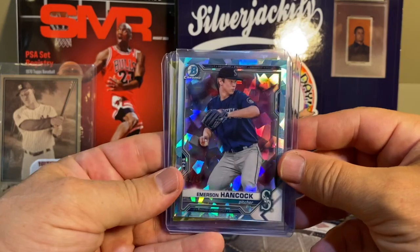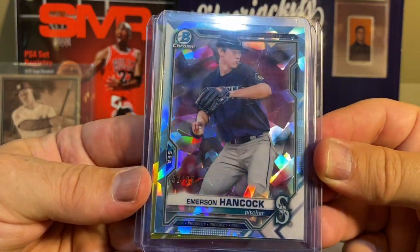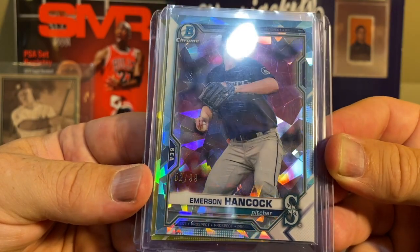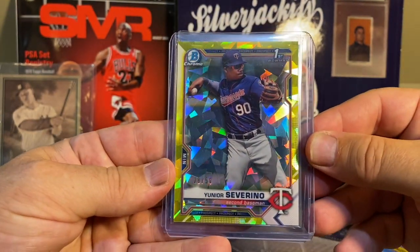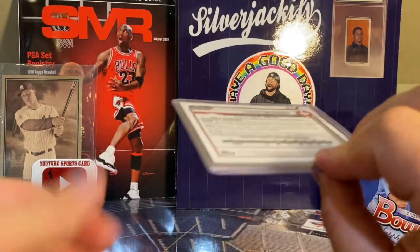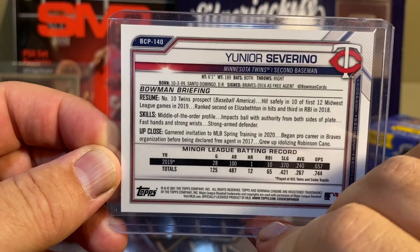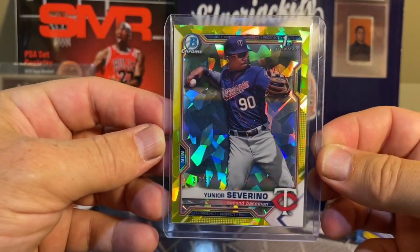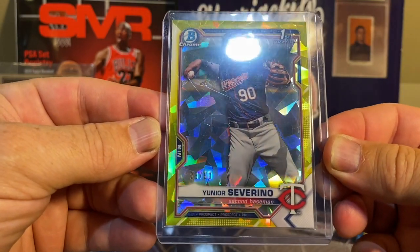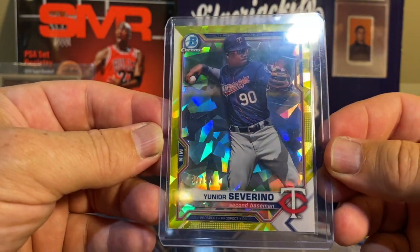And then I hit 3 refractors, Emerson Hancock. And this is numbered, you can barely see it, but numbered to 99. Also hit this Junior Severino, which is awesome. Severino, let's see, he was signed as a free agent in 2016. So I don't know how this will turn out, but it's pretty awesome. If you get a hitter, Bowman First Gold, numbered to 50.